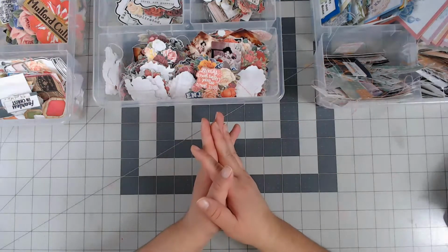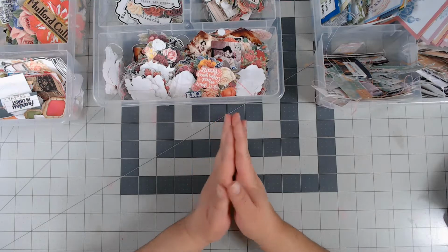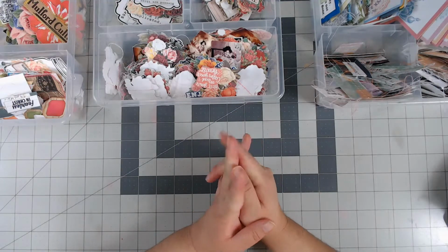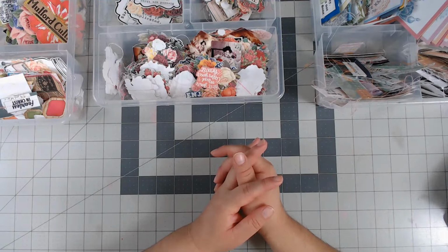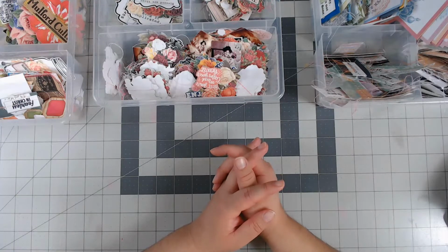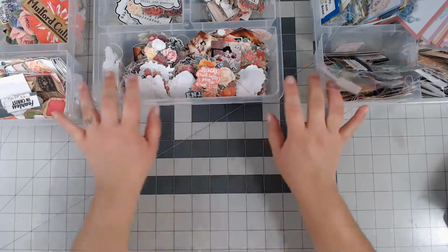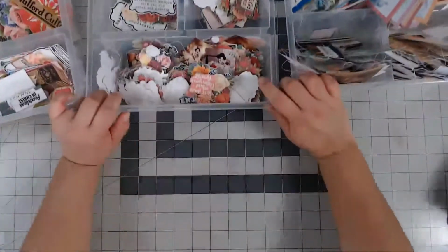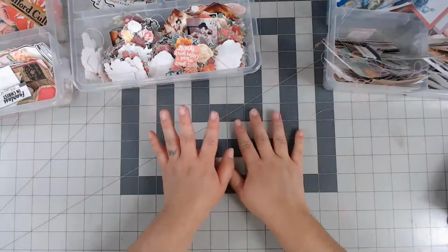But anyways, so I'm showing off the trays that people kept asking me how I organize them. People kept asking me what's in them and if I can show off what's in there. And it was kind of hard to do in the post. So I figured that I would make a whole video on what is in these trays here.